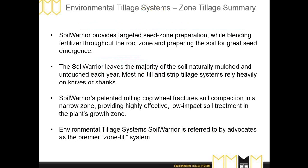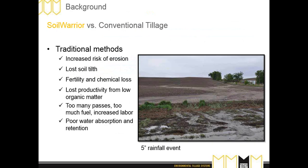Again, we talked through how this cogwheel fractures the soil and the compaction and leaves a very nice seed bed, and we'll see some pictures. So go ahead and advance the slide, Jane. I don't think I need to talk to this too much.